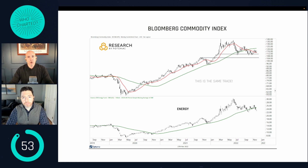I think that if you are long just a broad basket of commodities through an index like the Bloomberg Commodity Index, that was an easy trade up until about April or May of this year, when we actually wrote it's time to become more selective. And since that time, the commodity index itself has turned choppy. But the key driver to that choppiness is energy. Energy is a massive weight in most commodity indexes. So if you're still bullish the commodity space, you have to be mindful of the bifurcations that are taking place.